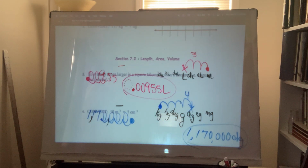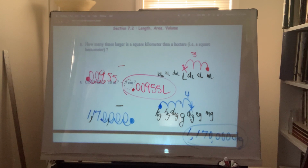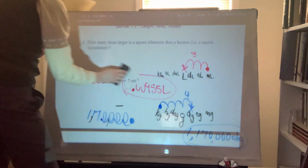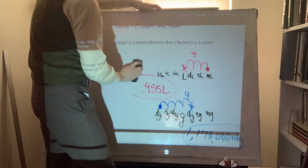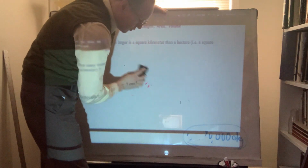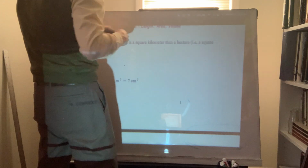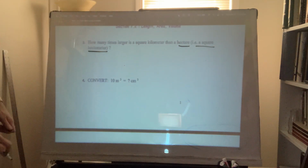Now the next one is for length, area, and volume. How many times larger is a square kilometer than a hectare? I threw this in because there's often more than one word to describe the same thing. Hectare is a good example of that. A hectare is a square hectometer.